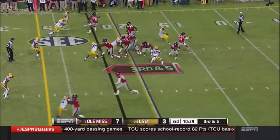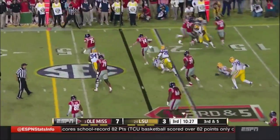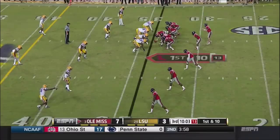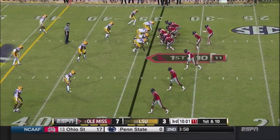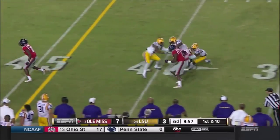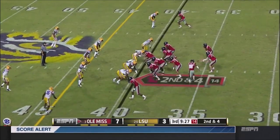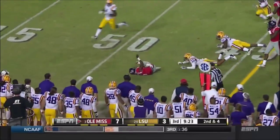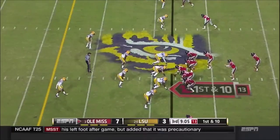Ingram in motion. Wallace, pump fake, takes off, has the first down. So we've seen the quarterback do just about everything in his career, drawing on that experience tonight on a frustrating evening when the passing game really isn't working. Ingram comes in motion. They hand it off underneath and he's scampering out near midfield.